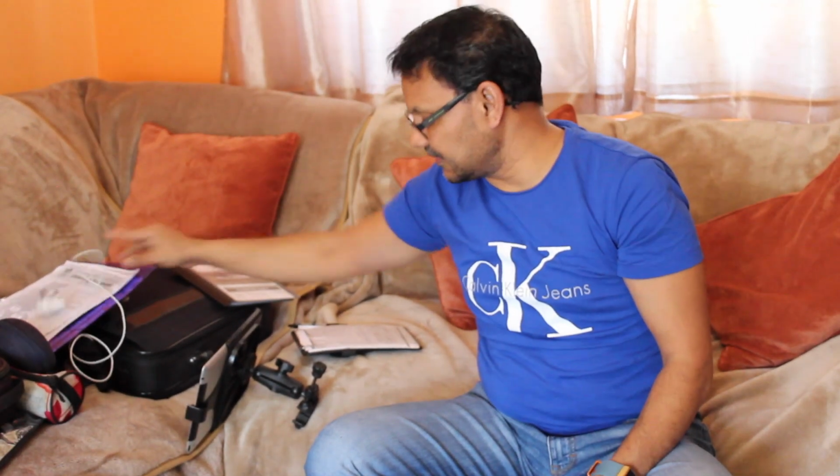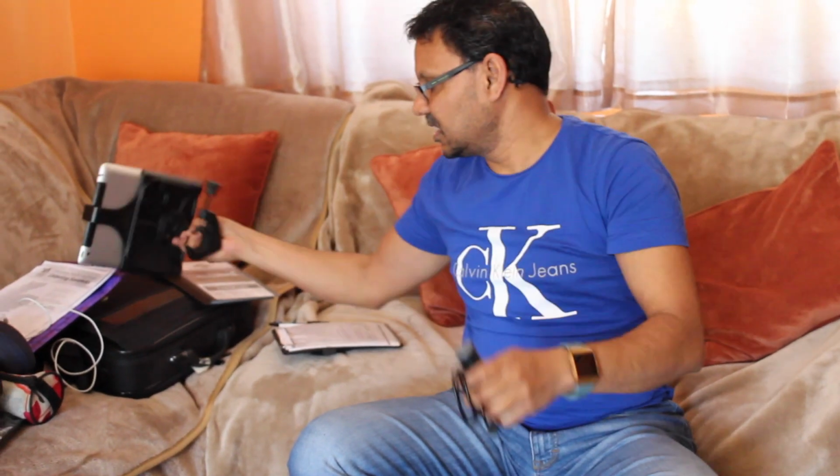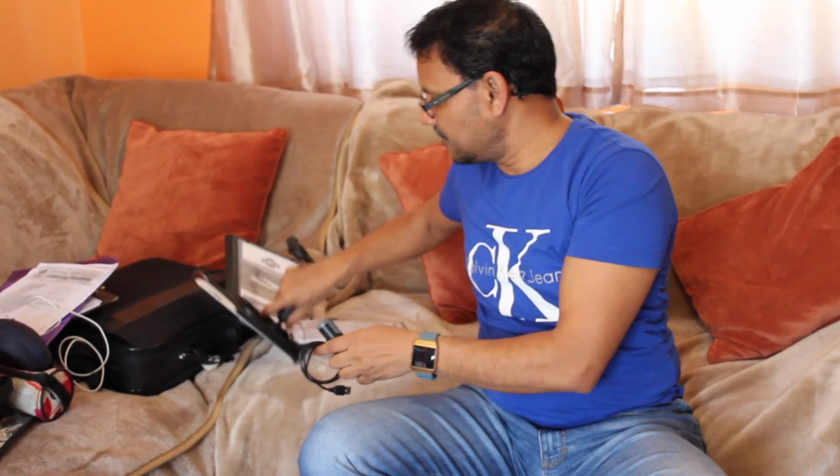And what else we have in here? Power bank, and a wire for the power bank, just so that in case you can't find anywhere to charge your iPad or something happens with the power, you can use this to power your iPad. So you get good use of that.